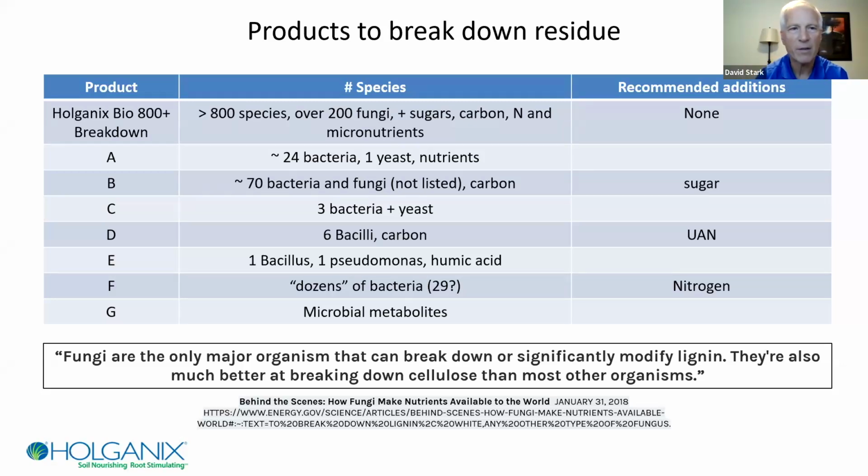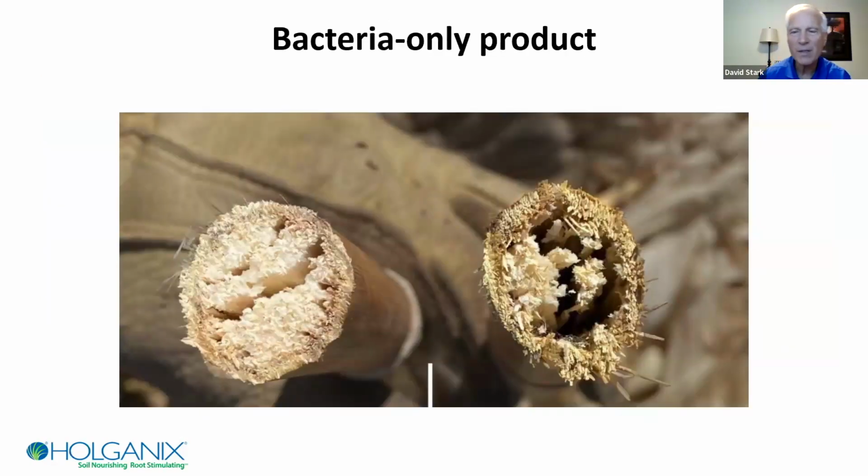Everything in there, except for the top product, ours, and B, are all bacteria. It's the wrong tool. It's selling you a screwdriver when you need a saw. Product B could be a good one because it says it has about 70 bacteria and fungal species. I just don't know. Do they have the white and brown rots or are they yeast? So what does this mean?